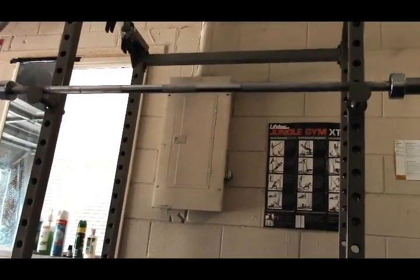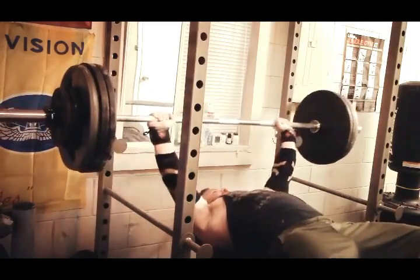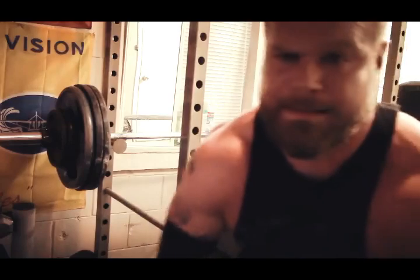But basically I picked this power rack up for $225. They marketed it as a $300 squat rack, but after doing a Google search and showing them how much I could get it for on Google, they lowered the price for me.